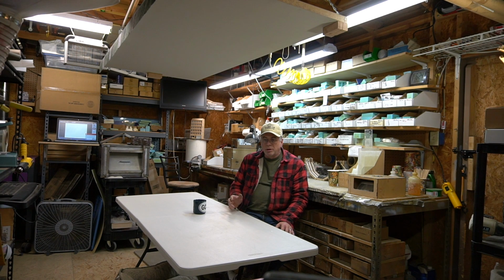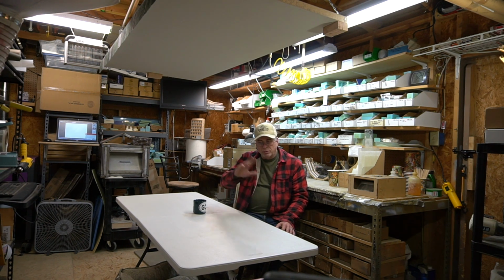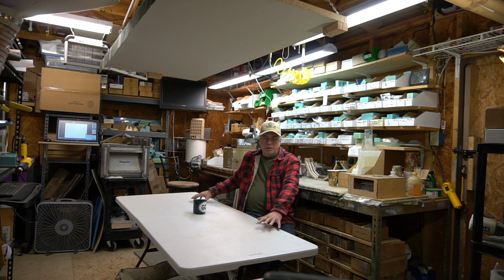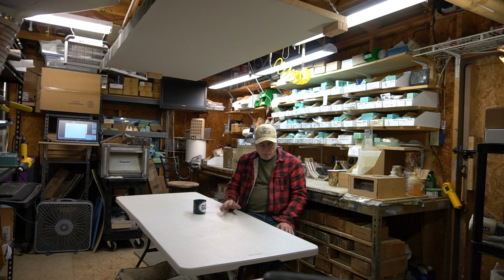So I was looking for a possible interim solution, you know, some way I could still get some gaming done without going out into the game room. So I came up with this idea of having a nice folding table here that I can put away when I'm not using it, so it's not in the way.